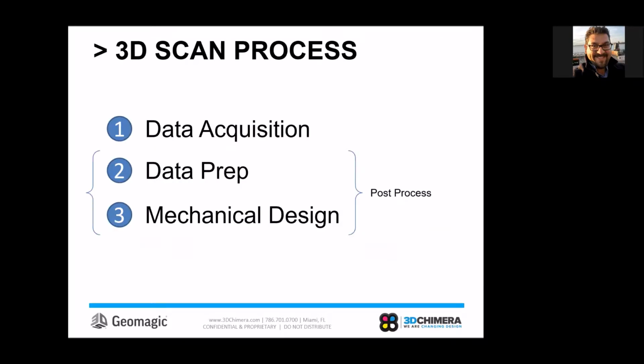So when we think of the 3D scan process, we try to simplify it even further. First, we think of it as data acquisition. That's just capturing the data with the scanner. Then secondarily, we think of these next two steps as post-processing. So within that, you have data preparation. That's kind of like cleaning up your scan data, maybe filling in holes or removing noise from the scan data. And then your mechanical design work.